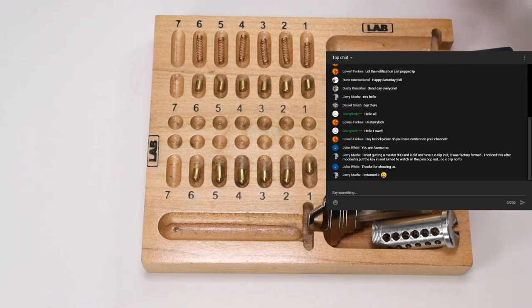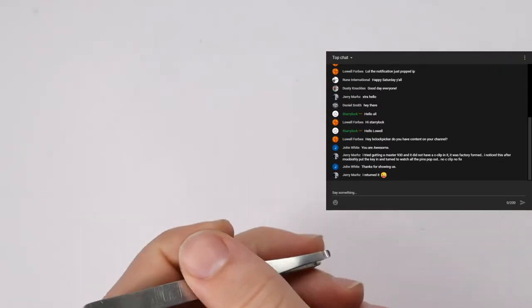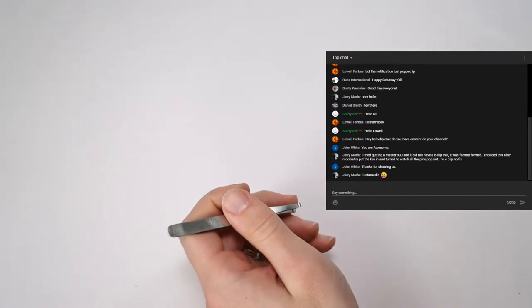So now I'm going to get this lock just out of the way. I'm just going to move it over. And we can zoom back out.